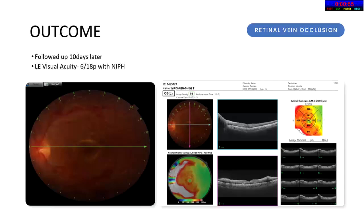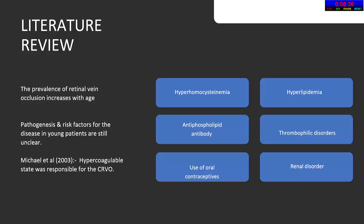The patient was followed up 10 days after the bevacizumab injection, and left eye visual acuity was 6/18 with no improvement with pinhole. The left eye fundus showed exudates in a macular star pattern suggestive of reduced macular edema, and OCT showed reduced macular edema.